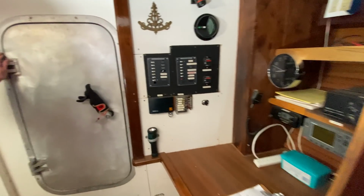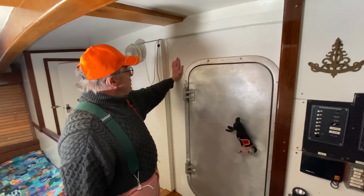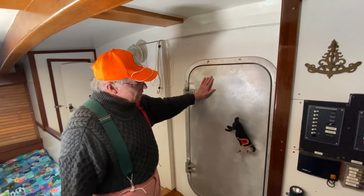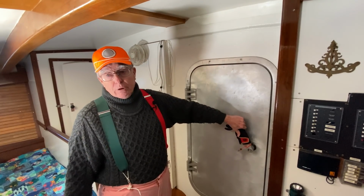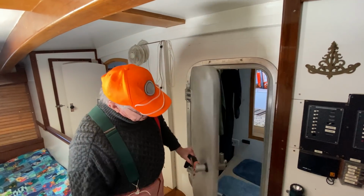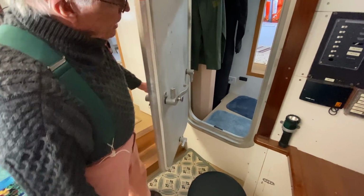We have another collision bulkhead here. This is a very solid section with a waterproof door. So if it floods forward, this is just like being in the submarine in the movies. Quick, close the door, and you've got big bolting items here that will tighten it. This is again a Coast Guard regulation.